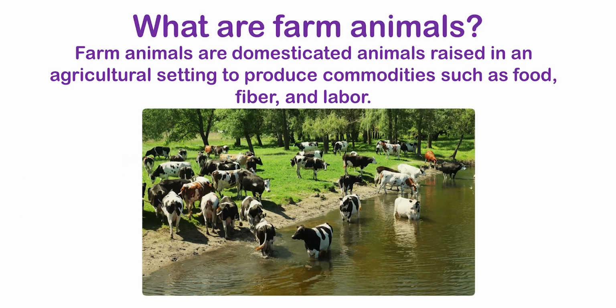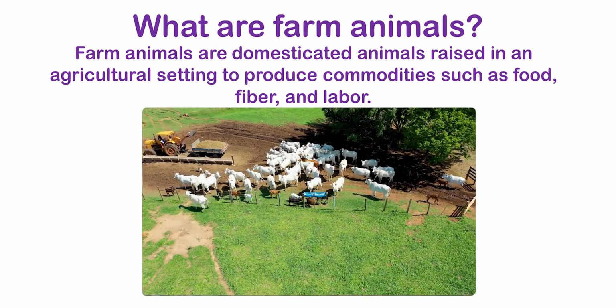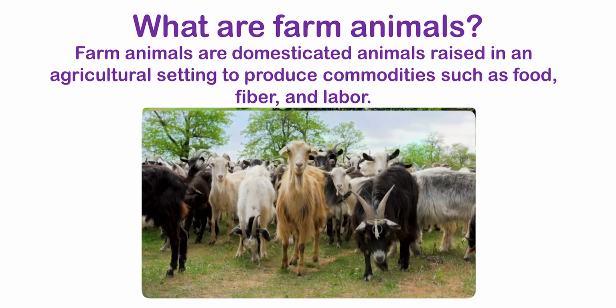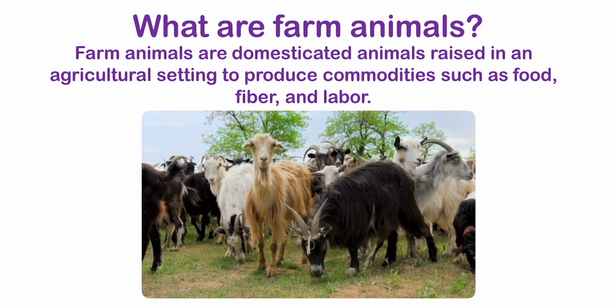Let's start at the beginning. What are farm animals? Farm animals are domesticated animals raised in an agricultural setting to produce commodities such as food, fiber, and labor. Now let's dive in.